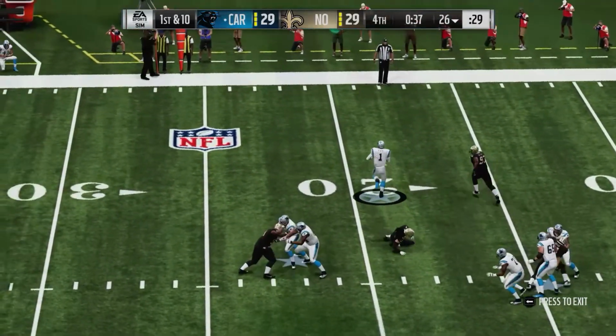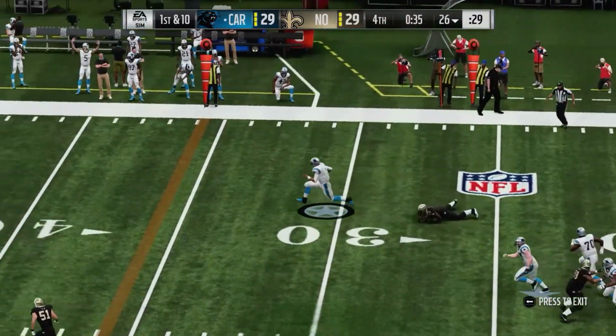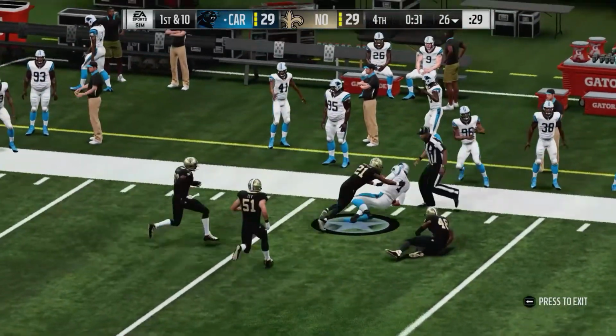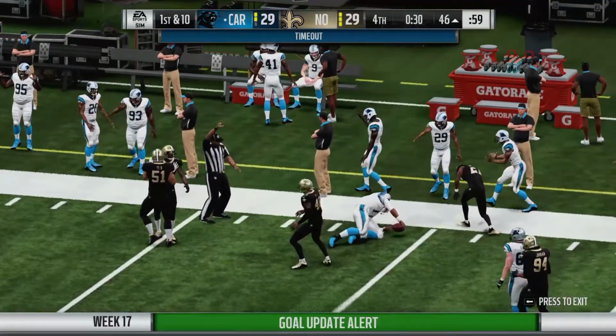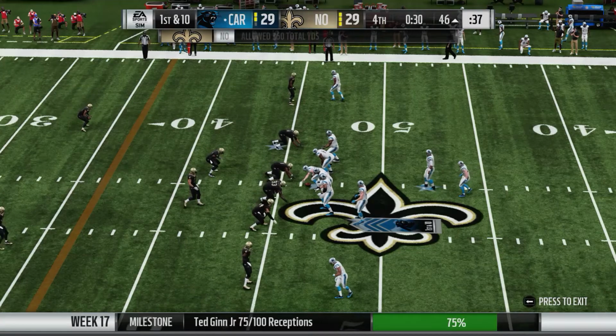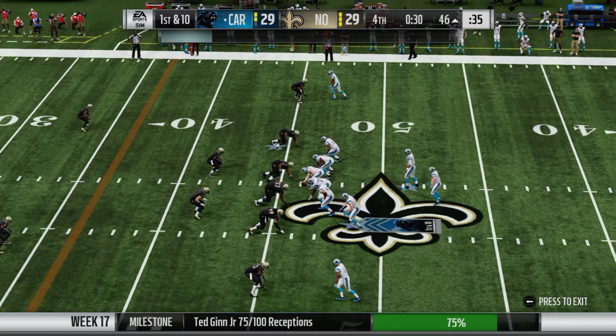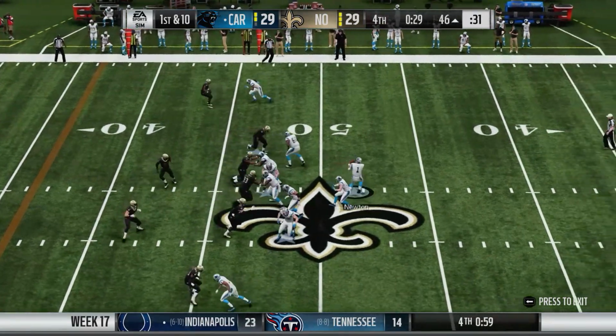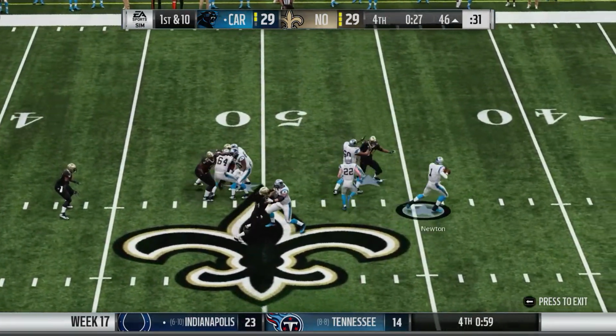Oh, and now he bowls him over. Flush to his right. Shedding the tackler that gives him some room. Still fighting. And he'll be taken down, but not before they work it across midfield. Now the Panthers going to use the first of their timeouts as they get it right at the 32nd mark of this 4th quarter. Newton.